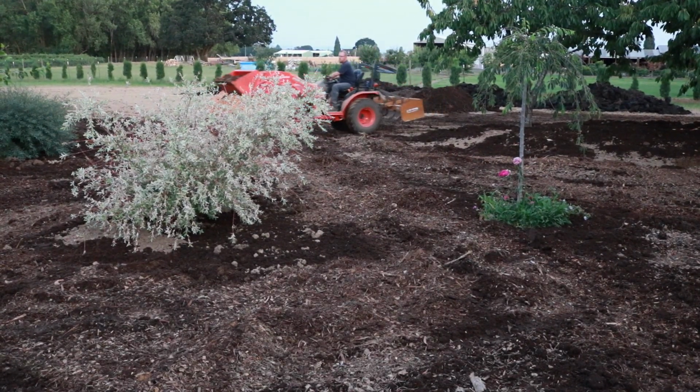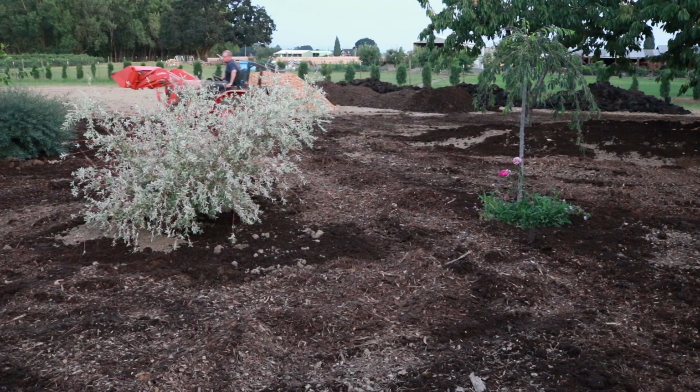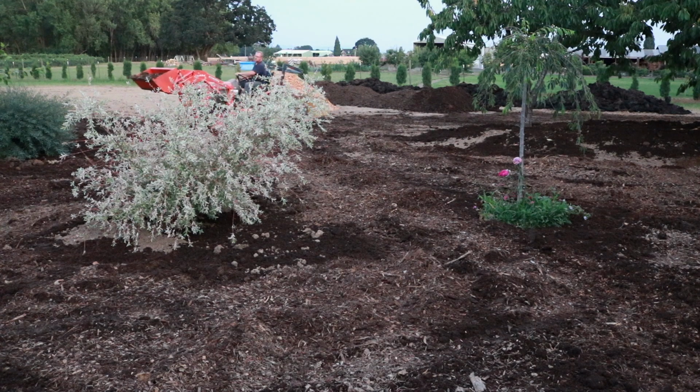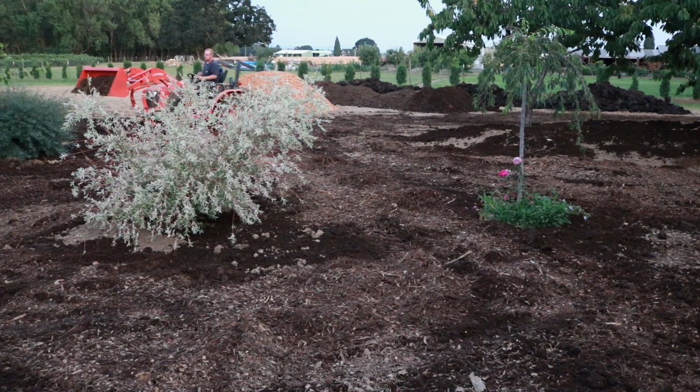Compost and aged wood chips to be rototilled in and make the soil really shine. Super exciting.